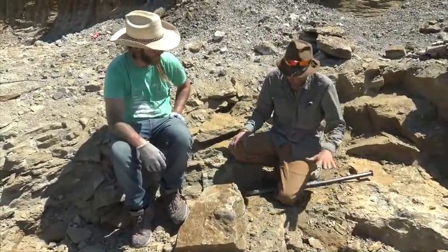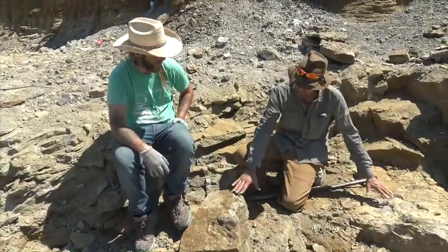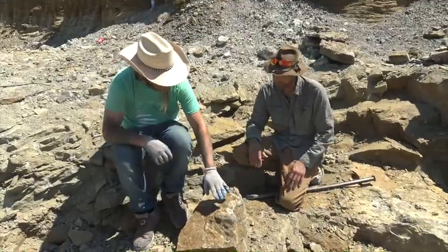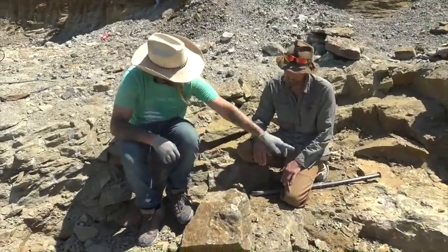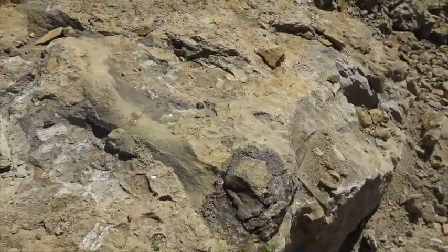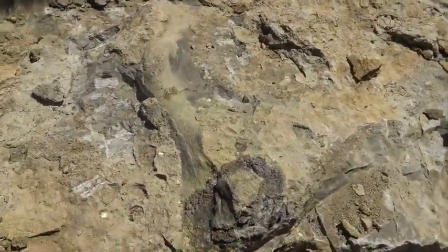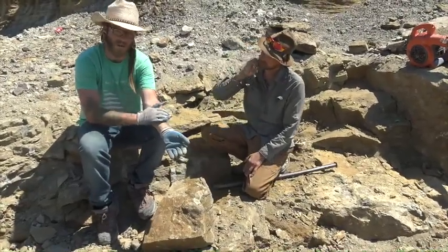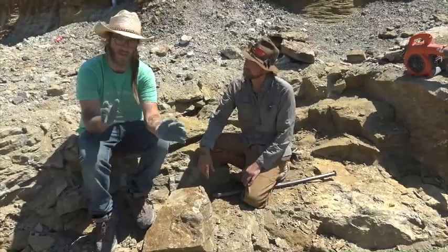We've got teeth up here. We've got more bone down here. It's a really good spot. Just 3 feet from this guy in this direction, we have a huge metatarsal toe that looks like it's about 11, 12 inches long. And just behind Chase here, we found a little juvenile radius bone, which is a lower arm bone. It came out in about 3 sections, but still an absolutely beautiful bone.